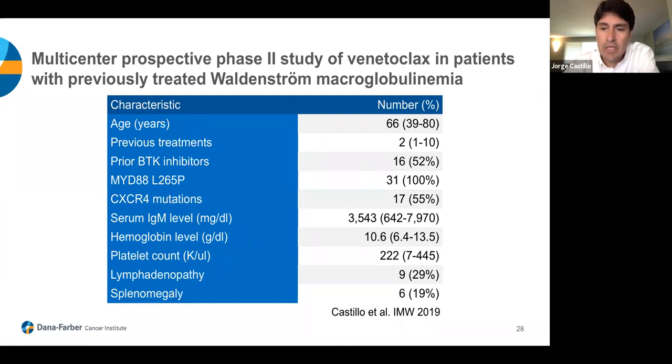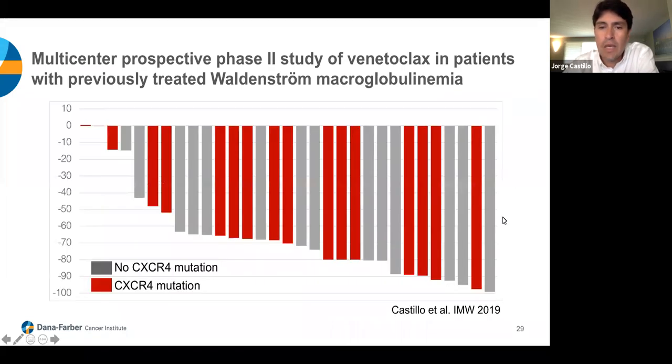So preliminarily speaking, what we have here is the results based on the response. The longer the bar, the deeper the response is. And the color depends on which mutations patients have. If it's red, then patients had CXCR4 mutations. If it's gray, the patients did not have CXCR4 mutations. And as you can see here, if we draw a line at 25, in between 20 and 30, which is the minor responses, you can see that over 90% of patients actually responded. If you throw a line at 50%, which is major responses, you can see that about 80% of patients responded. And if you throw a line at 90%, which is the VGPR rate, you can see that about 20% of patients got into a VGPR on Venetoclax.